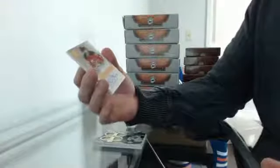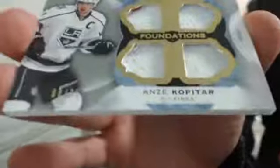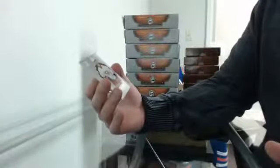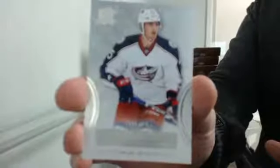Autograph rookie 26-36 for New Jersey, Blake Spears. Foundations quad jersey 8-25 for LA on Anze Kopitar. And I'll finish this bit off with the rookie 152-249 going to Columbus, Lucas Cilak.